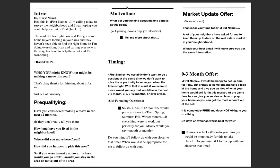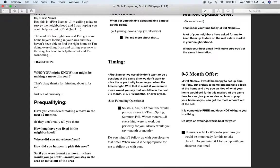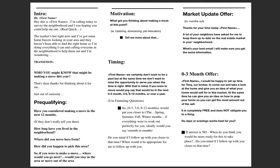Couple things going on in this offer. One, people don't want to be left out. And two, we're just going to assume that he's going to give us an email. We're not going to ask for it. We're just going to say, what's your best email? I'll make sure you get the same information. Good job on this one, Kathy. I think just a couple things. Focus in on timing, get narrow with it, and then read this offer a few times to yourself out loud, so that you can be more assumptive on that.